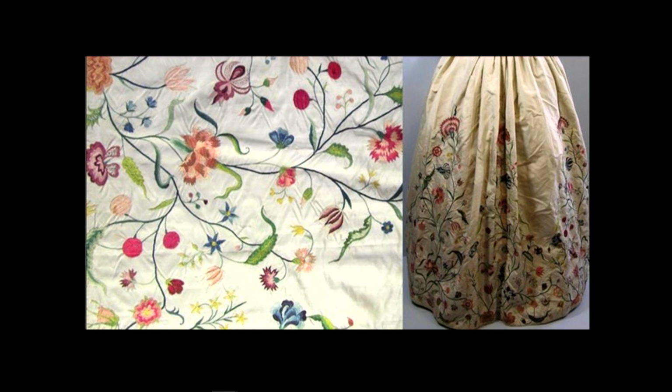Her hand and the choice of colors are particularly noteworthy in the petticoat. It's an embroidered, really, it's like a silk flower garden, isn't it? Blooming with roses, chrysanthemums, and tulips, and would certainly have been right in the fashionable Rococo style with a healthy understanding of Asian influence at the time. The silk itself was originally a celadon green from China, and it has since faded to cream.